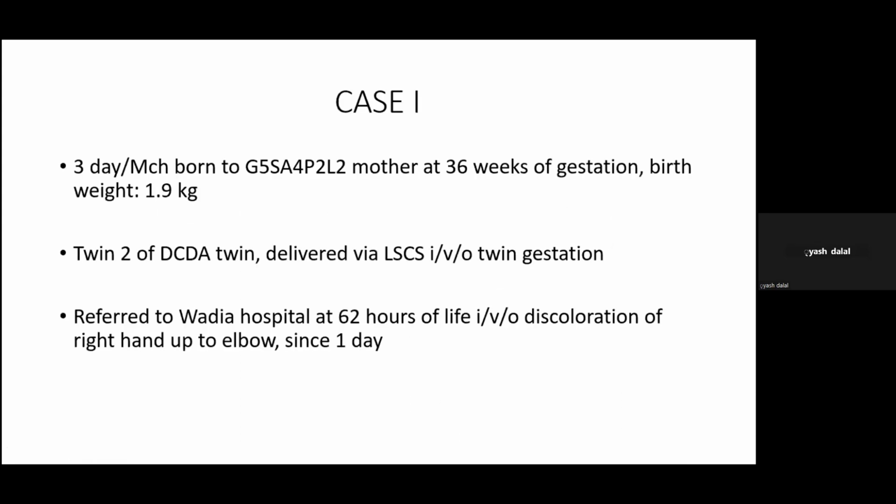The first case: a 3-day-old male child born to a G5 mother, with spontaneous abortion for T2 L2, at 36 weeks of gestation. It was a twin delivery, birth weight of 1.9 kg. This was twin 2 of the DCDA twins, delivered via LSCS in view of twin gestation. He was referred to Wadia at 62 hours of life in view of discoloration of the right hand extending up to the elbow, noticed since the last 1 day.